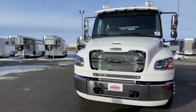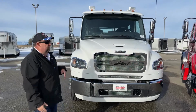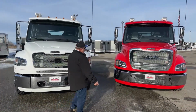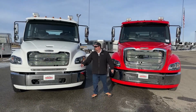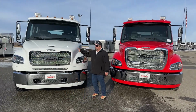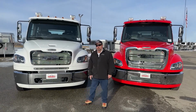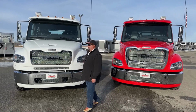So the main difference between the two, if the conversion is the same, is obviously in the front and what's under the hood. So let's just take a look and compare both of them directly from the front and see what differences you see. Well, if we take a look, the grille is substantially larger here than it is here. The reason is this truck, the 106, has the Cummins 8.9 liter engine. This offers 350 horsepower, which is roughly 1,100 foot-pounds of torque.